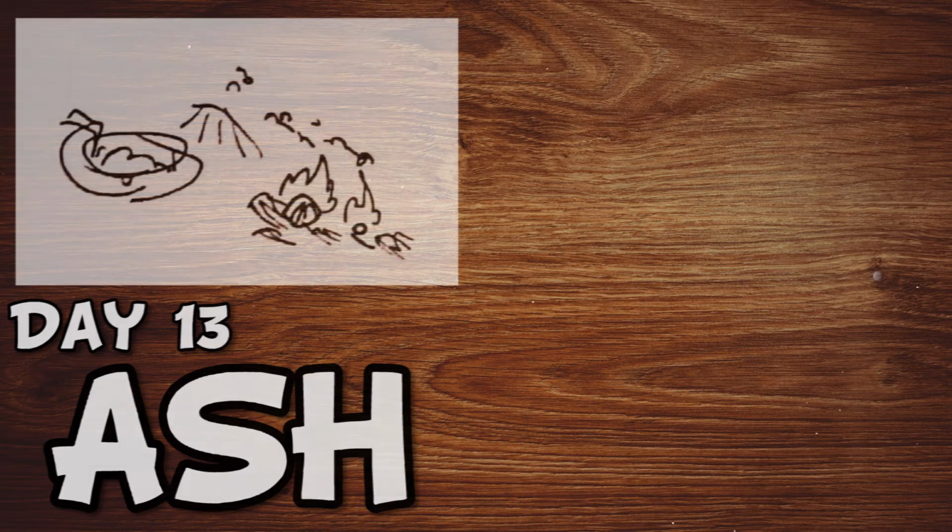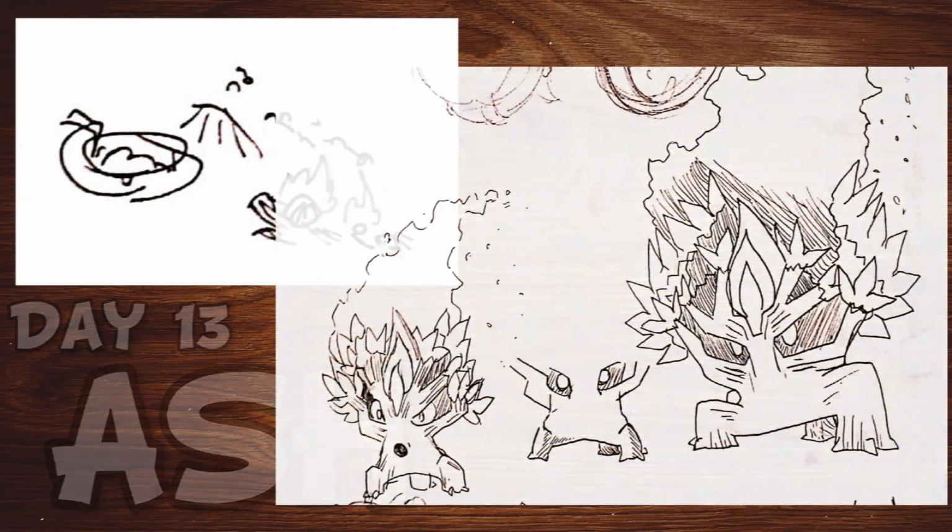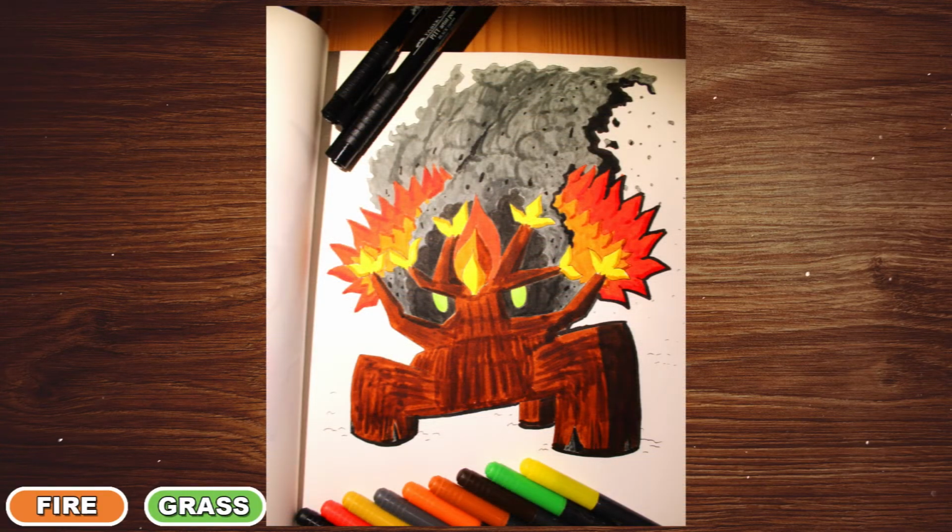When I hear ash, I thought of an ashtray, volcanic ash clouds, campfires, an ash tree, a tree on fire. So what I made was an ashy ash tree. This thing could be fire and grass. And I guess to improve it, all I would have to do is refine the design, make it more slender, you know, look like a tree, not like a big walking monolith. Make the leaves look more autumnal. They resemble flames, they are not flames themselves.